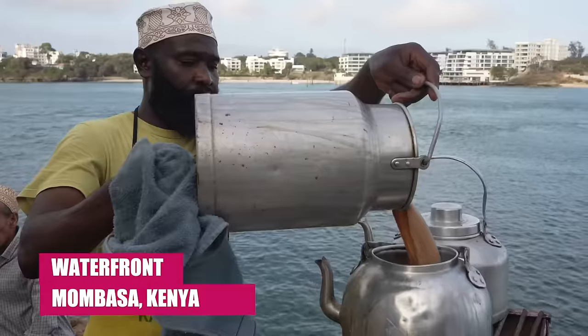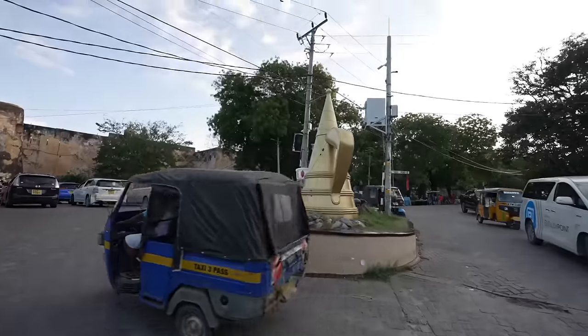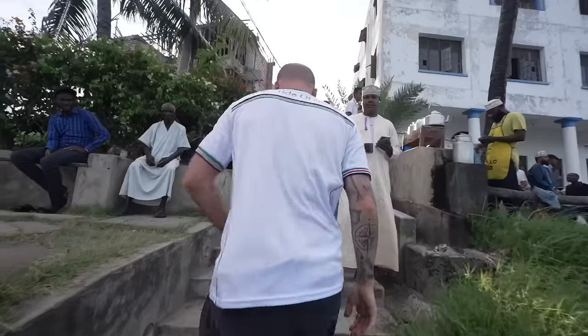Lots of fruits, yeah. Today I'm right here on the water at a tea stall. Look at this, guys. It's incredible. So we have all the guys relaxing here. We're going to have some chai. And then from here, we're going to walk out to this area where the fort is, and we're going to eat some street food. Here we go.